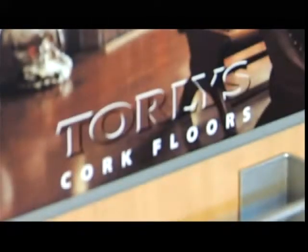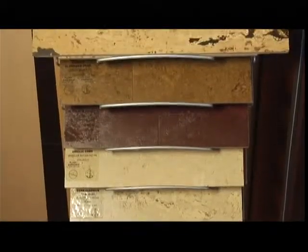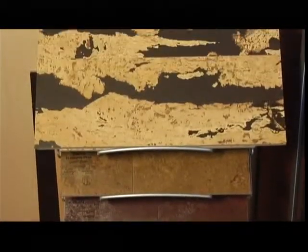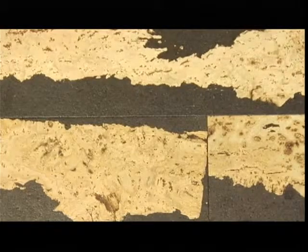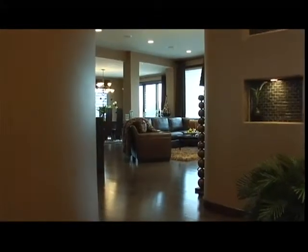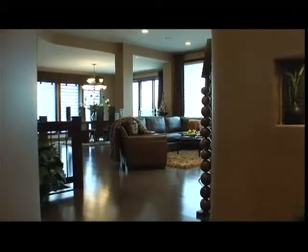Cork is rapidly becoming one of the more popular choices for floor covering. Cork is naturally warm, it's quiet, and it's comfortable underfoot, yet it's extremely hard wearing for everyday life, it's easily repairable, and it's easy to refinish. Torley's incorporates 50 different patterns and stain colors to choose from. Getting your home started on the right foot starts with choosing the right floor. You'll be amazed at the options out there.